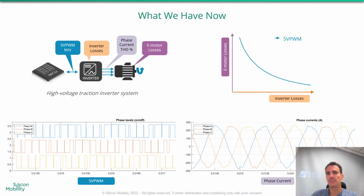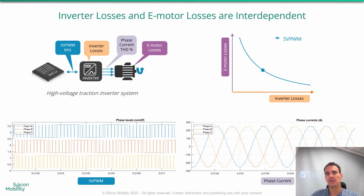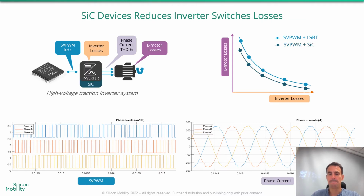The inverter and electric motor losses are linked. If you want to reduce the inverter losses, you increase the electric motor losses. And backward, if you want to reduce the motor losses, you increase the inverter losses. So there is no way around. Losses are bound. The only way to change this paradigm is to change one element of the system.